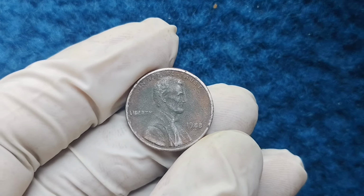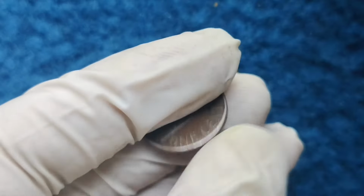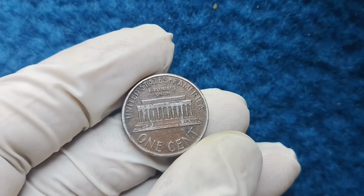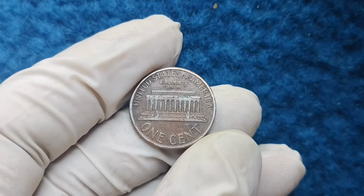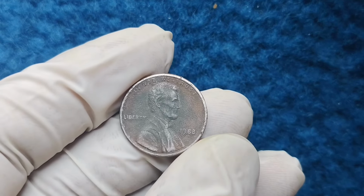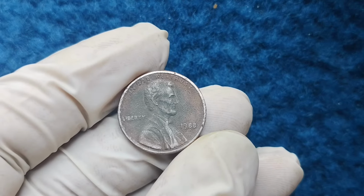Alright, so let's talk money. How much can you expect to cash in if you find one of these legendary pennies? Well, in top condition, one of these rare 1988 no mint mark Lincoln pennies has already sold for a mind-blowing $1.3 million at auction. That's more than a Ferrari, a dream vacation, and probably enough tacos to last you a lifetime. Even if yours isn't in mint condition, you could still sell it for thousands, so don't sleep on this.